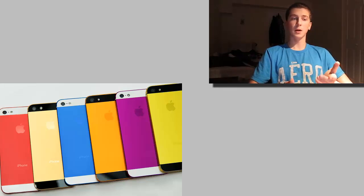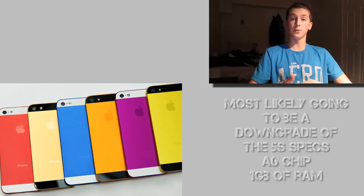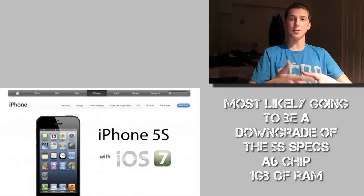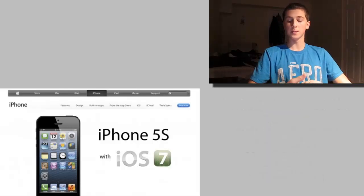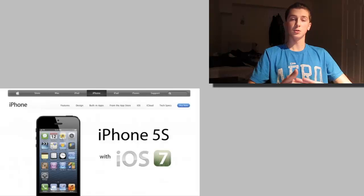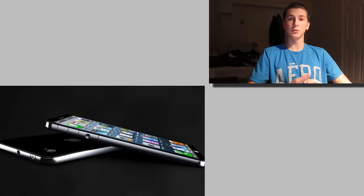So spec-wise, the cheaper iPhone is going to be a downgrade of all the specs of the iPhone 5 or 5S. We're probably looking at an aluminum body, just like the iPod Touch and the iPad mini have. We're probably looking at an 8 megapixel rear camera and a 1.2 megapixel front camera. The A6 chip from the iPhone 5. Maybe 1 gigabyte of RAM. As this is a cheaper iPhone, Apple's probably going to cheap out on the specs too. So don't expect this one to be blazing fast like the Nexus 4 or the Galaxy Note 2. It's probably going to be a lower end model like the HTC One S.